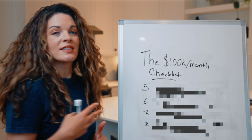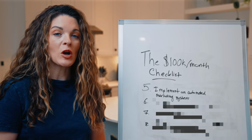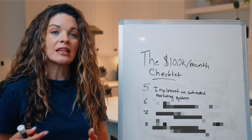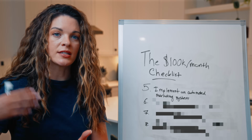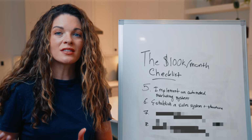And that brings us to the rest of the steps in the checklist. So the next thing is to implement an automated marketing system that nurtures leads, even again, when you're not constantly working or in your business. And then establishing a sales system and structure.